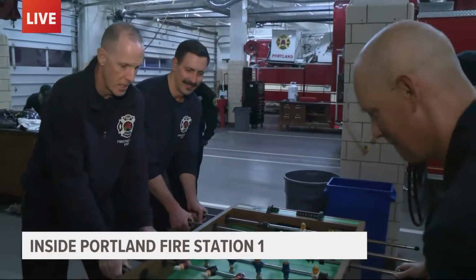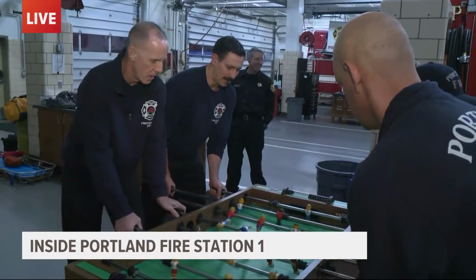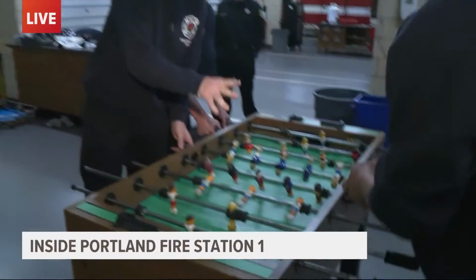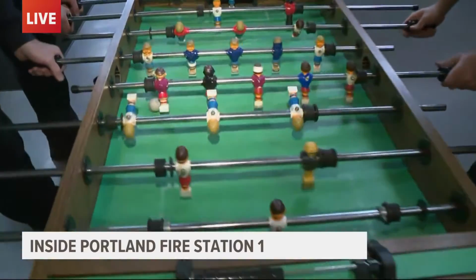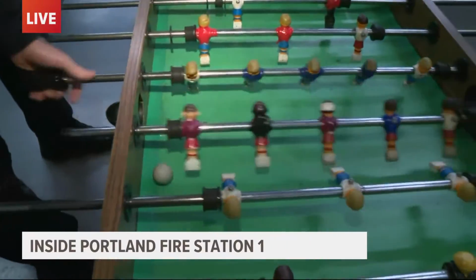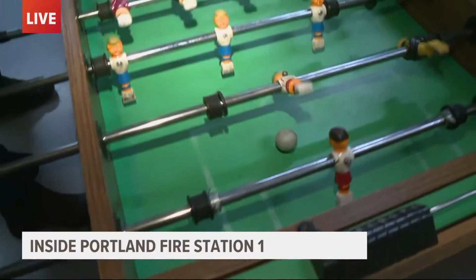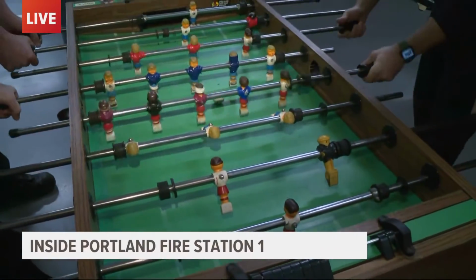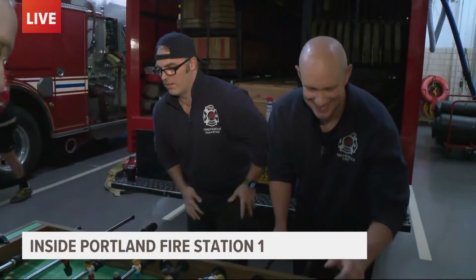Fire Station number 1 there, downtown Portland. It's been a really cool behind-the-scenes look, a slice of life, if you will, for a Portland firefighter on this Thursday morning. One of the interesting things we found out: I thought it was a 24 on, 24 off shift. Nowadays, Portland firefighters do 24 on, 72 off, then 48 on, and then 72 off. So some of these guys and gals are working their second straight day there at the firehouse.